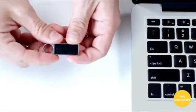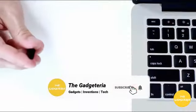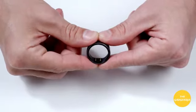Remove the charger from your keychain. Push the window on the keychain to pop it out. Plug USB charger into any USB port. The ring has magnetic rails that will attach to the charger.